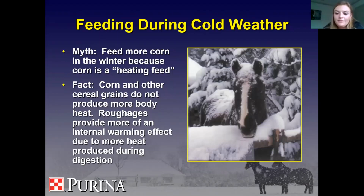This leads me to a point on feeding corn in the winter as a heating feed. I know many horse owners believe that when the weather is cold, horses need to be fed rations containing more corn or byproducts as a heating feed. However, corn and other cereal grains do not cause the horse to become warmer. They simply provide more energy, or calories per pound, which allows the horse to maintain its body weight. This results in weight gain, therefore more body fat and an increased body condition score. And this is where the insulation comes in from their skin and that fat, which may help them stay warmer. So you can think of corn or grain as providing more calories to help their body condition score, to maybe use as an insulator, whereas it's not going to produce heat for the horse.